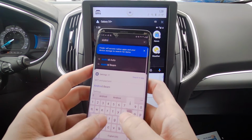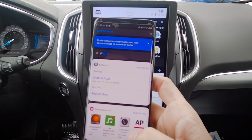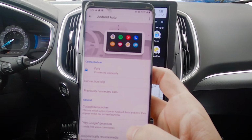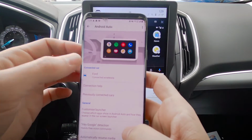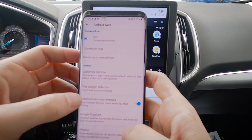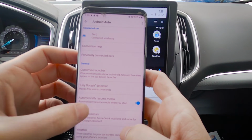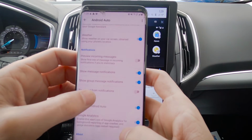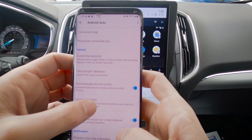So if on our phone we do a search for Android Auto, there we go. As you can see, we've got some basic app settings and app information. So we just go to app settings and look at this. We've got the car that we're currently connected to. We've got the ability to use our Google detection. We can resume media. We've got our Google Assistant and a number of other things. We've got the flexibility to change things around a little bit as well.